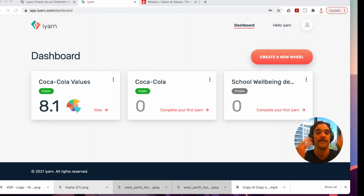Okay, this is a demo of how Coca-Cola could check in on the company values. This could be for a monthly meeting, quarterly pulse check, annual pulse check, or whatever it is. It just creates a real easy and quick check-in for managers, for the HR team, whatever it is.